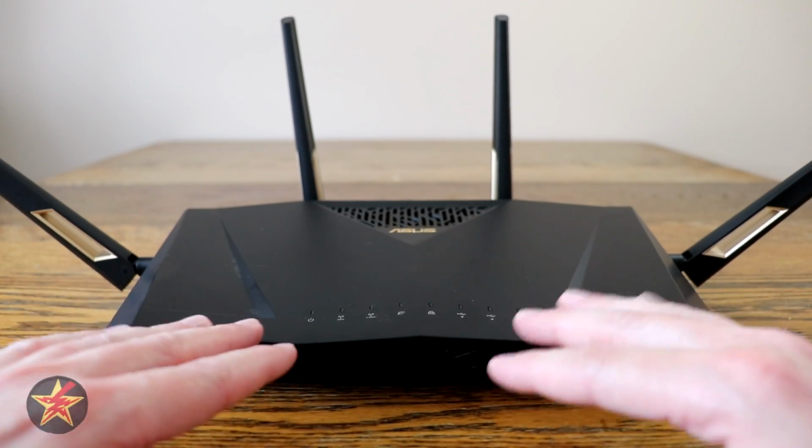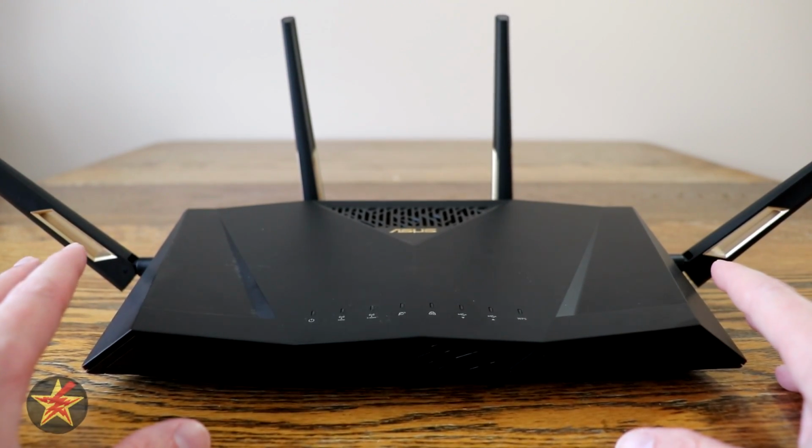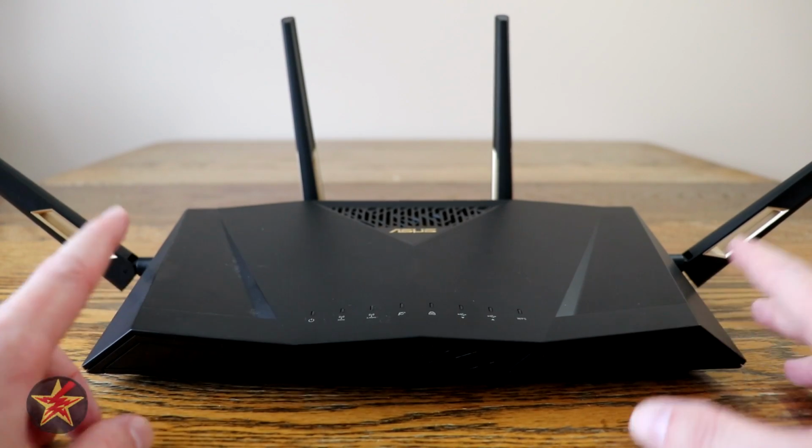If you haven't gotten the idea, I really like the upgrade that I made to the Asus AX88U Wi-Fi 6 compatible router.